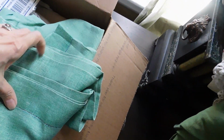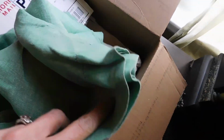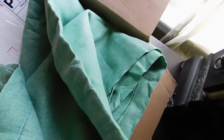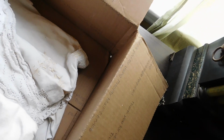And we have, this looks like another tablecloth, another green tablecloth with some tiny drawn work embroidery. It's also linen. Wow. Another great big one. As people aren't really entertaining as much right now, maybe the big tablecloths aren't going to be so popular, but often they sell. People are looking for big ones.